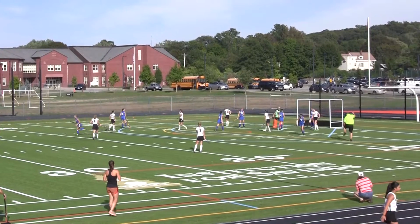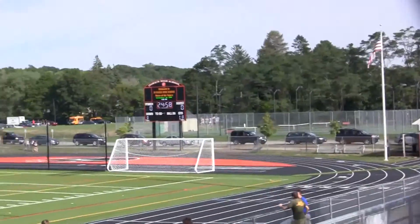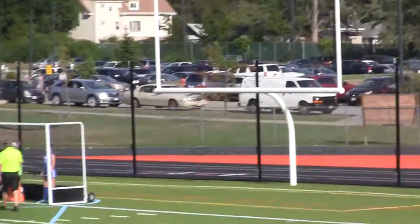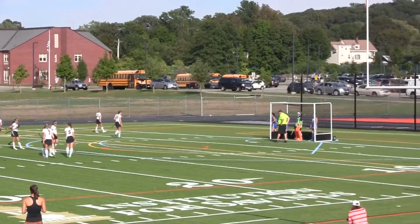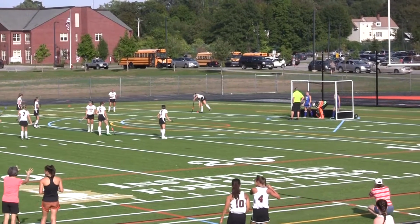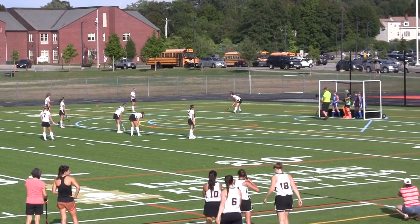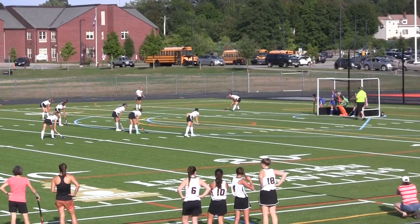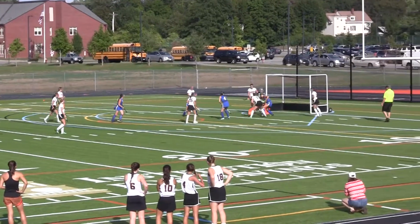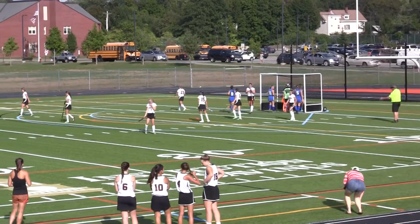And that's going to be a corner for Ipswich. Lauren going to hit the ball in for Ipswich. Waiting for the Georgetown player to get back. So Lauren rolls it up top to Julia. Julia drives it towards the goal. And it's going to be another corner.